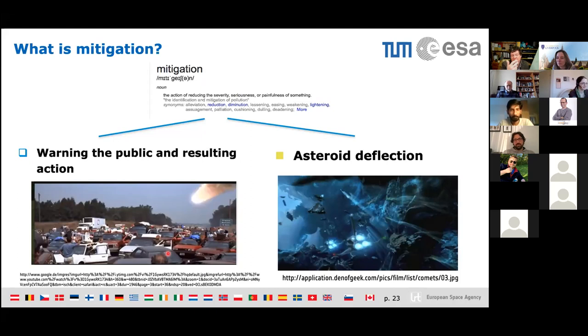So maybe we send a surveillance mission there just to see what it's made of. But be clear that mitigation doesn't immediately mean deflection. And the two screenshots I have here, I just want to point out, maybe some of you recognize them.